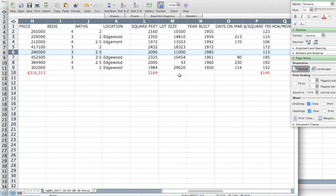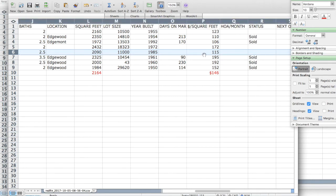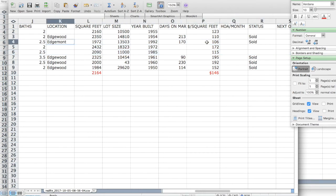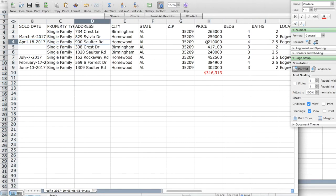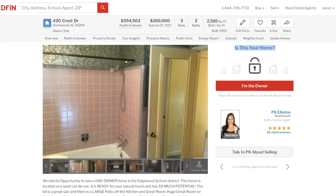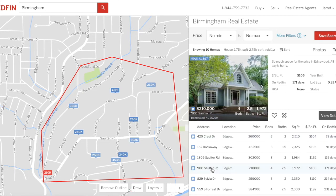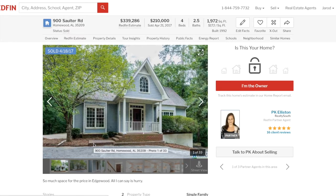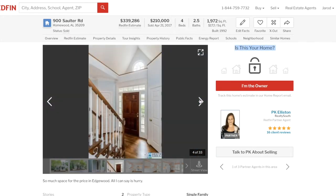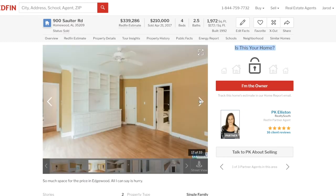Okay, and then let's go back to our price per square foot. And what else do we have? Here's a low one at 106. Let's see what this looks like. This is on Salter, 900 Salter, sold for 210. So go back to our list. Let's get rid of that one. Here we go, Salter, this one. So where is that? That's way over in the corner here. Whoa, this is nice. I remember looking at this one. I mean, it's got a nice curb appeal. It's vacant.